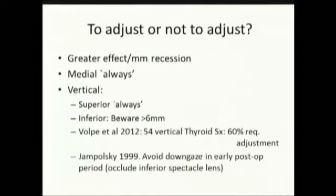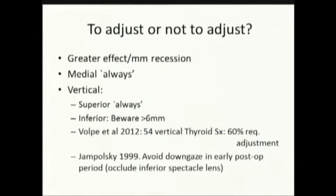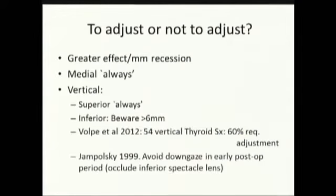To adjust or not? Remember your result of surgery is unpredictable in such cases, so having an adjustable suture is helpful. If you are working on the medial rectus, always adjust. Regarding the vertical, superior, always adjust. Inferior, beware if you are recessing more than 6 millimeters. Volpe wrote a paper about that, and he reported 54 patients with vertical strabismus surgery, 60% of whom required adjustment. In Jampolsky's paper, he advised to avoid down gaze in the early post-op period to avoid consecutive hypertropia.